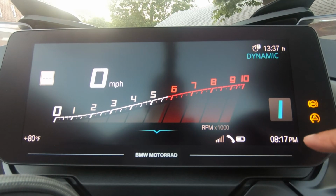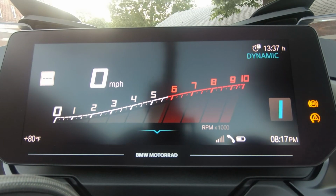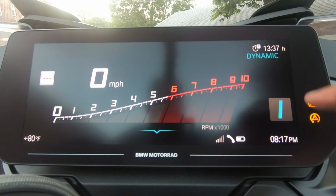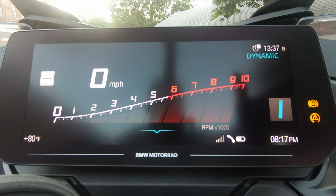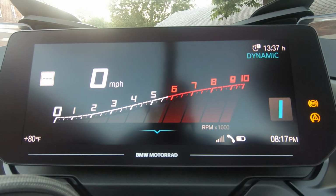At the bottom right corner here, 8:17 p.m., that's the current time. You may be asking what these blinking lights are. It's just telling me that ABS is turned off right now. Of course, I'm not moving, and ABS really is effective when you're above maybe 6 to 8 miles an hour. So that one goes off as soon as you start moving, so don't worry about that.